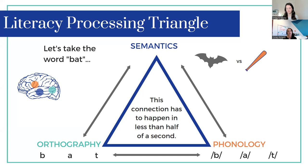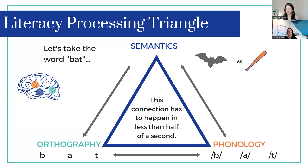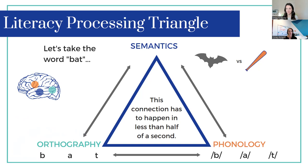One of the first things that we like to think about is phonology, the understanding of the sound structure of the language. For example, b, at, they're all individual sounds that would blend together to give us the word bat. Another thing we think about is orthography, our understanding of the visual print, or the actual visuals that we see. That stick with a little half circle is a B, and then we have an A, and then we have a T, and we're recognizing those individual pictures that we've made to create letters, and those letters pair with sounds, and that's creating a connection between orthography and phonology.